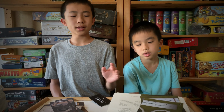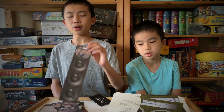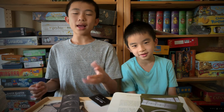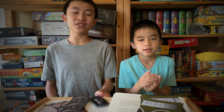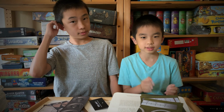So that is the unboxing. These pieces look really unique, and I like how they're all kind of warehouse themed. Well, that is the theme. But it does look challenging too. We're gonna do a live stream and come back with our final thoughts.